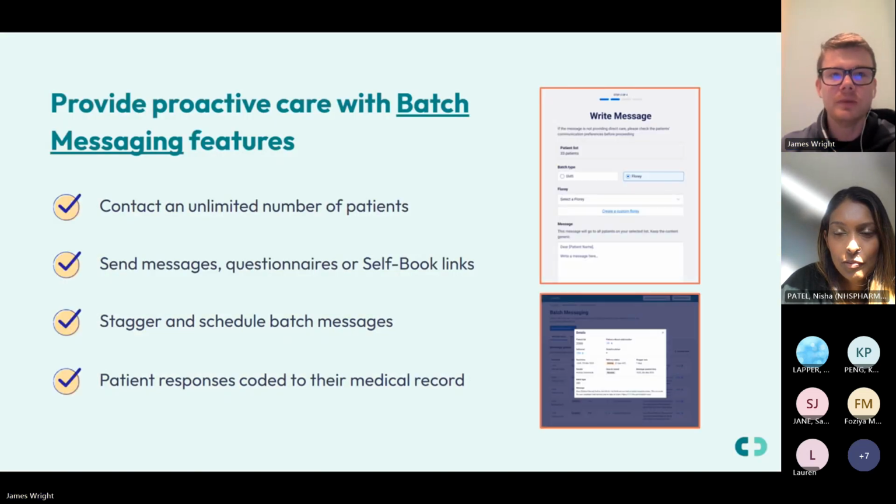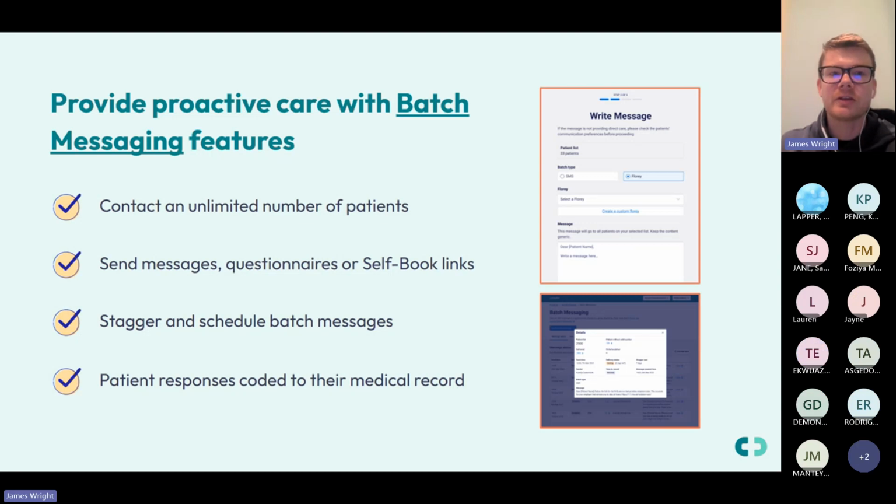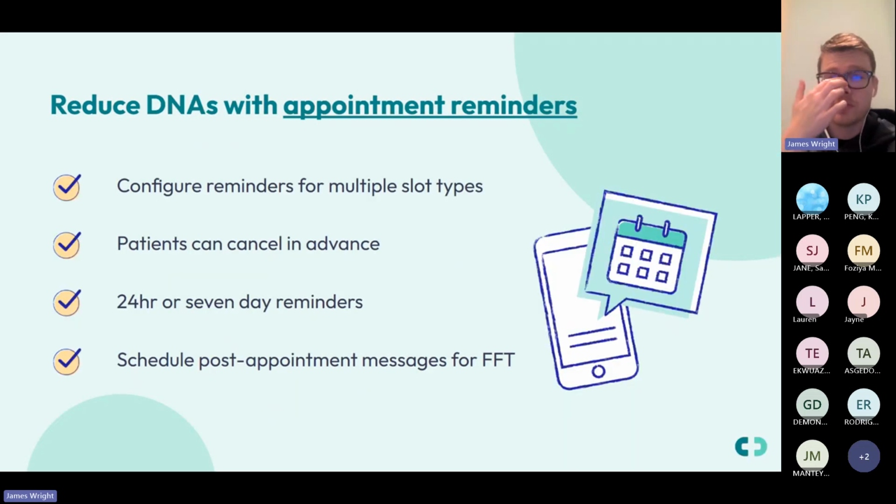Batch messaging, so you can message multiple patients at one time, whether you want to send a direct SMS or a questionnaire, and also batch self-book links as well. These can be staggered and scheduled and coded back to the medical record as well. Templates can be used for batch as well. Appointment reminders, so set up for multiple slot types that map back to your EMIS appointment book. Patients can cancel in advance.